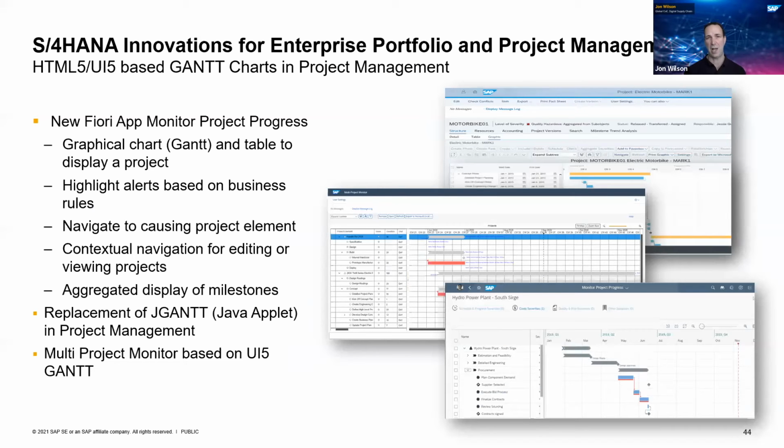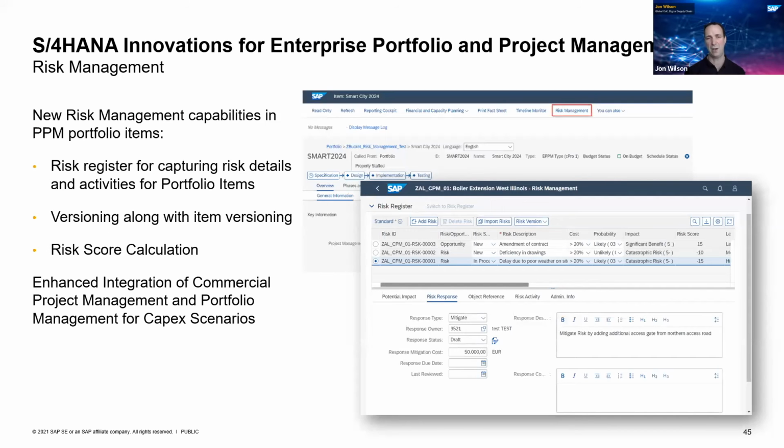The other area, so slowly looking to get rid of all of the Java capabilities that are in SAP software across the board, and moving that all again to UI5. So new Fiori apps here as well, taking advantage of UI5 Gantt technology. So being able to visualize your project schedule, move things around, create dependencies, all of that sort of stuff in Fiori apps also.